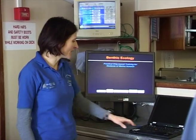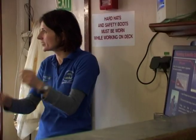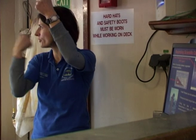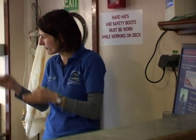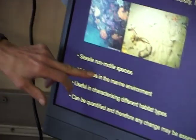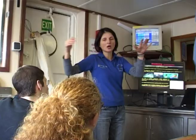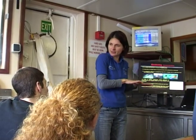Yvonne looks at the animals that live on and within the seabed. These are soft-bodied animals. They don't have a backbone. When we look at organisms that live on and in the seabed, this generally gives to us a good indication of the health of the ecosystem.